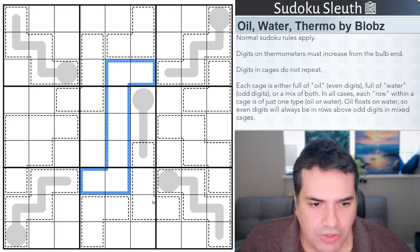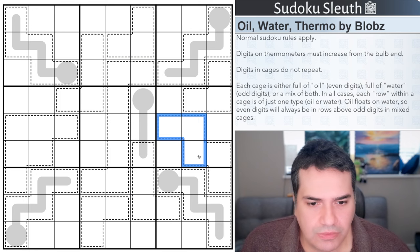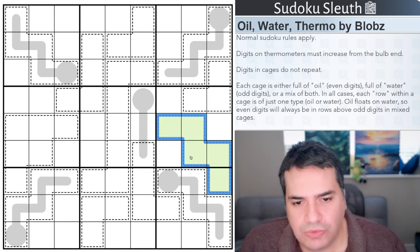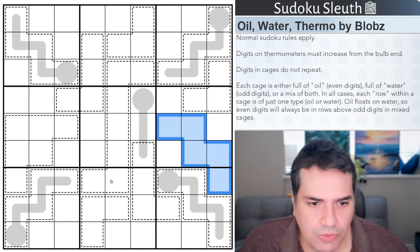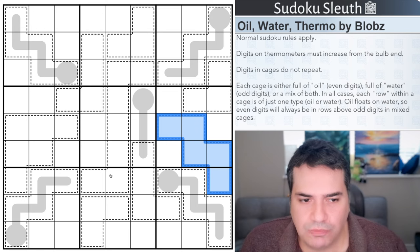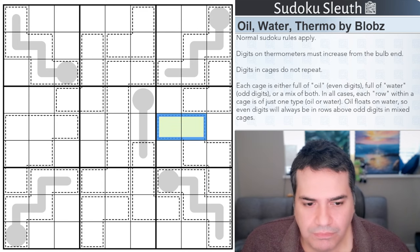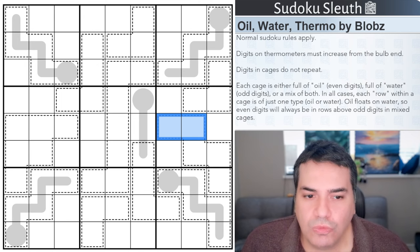Right, so each cage is either full of oil. Let's go with green. Is it green? Greenish yellow? Green. So it could be full of oil, which means it's all even digits, or it could be full of water. Let's go with blue, which means it's odd digits, or a mix of both. In all cases, each row within a cage is just one type. So it's either oil or it's water in the same row. And oil always floats on water. So even digits will always be in rows above the odd digits in the mixed cages.